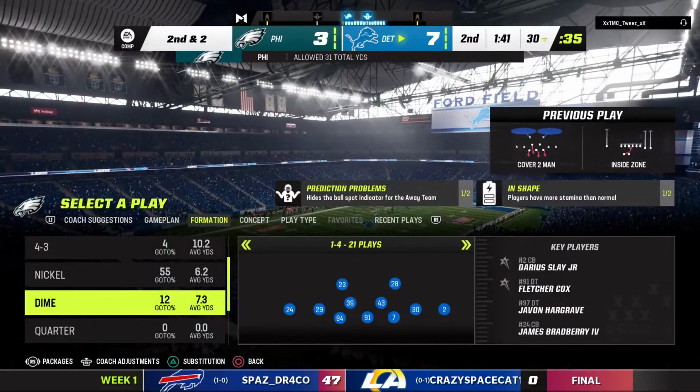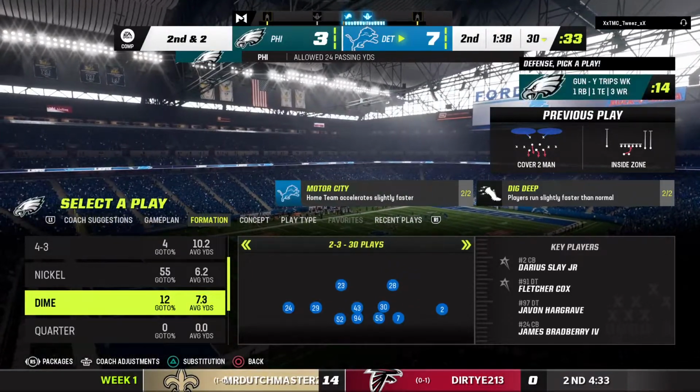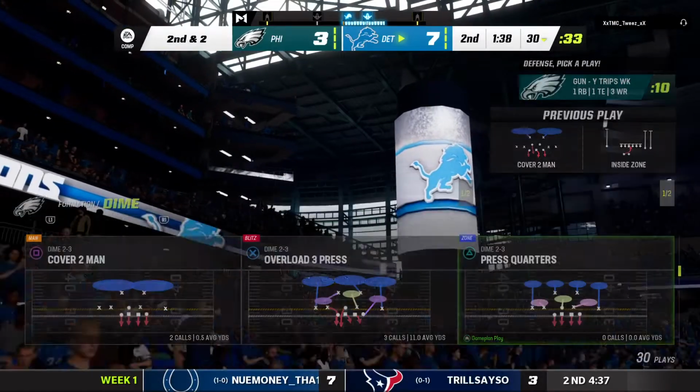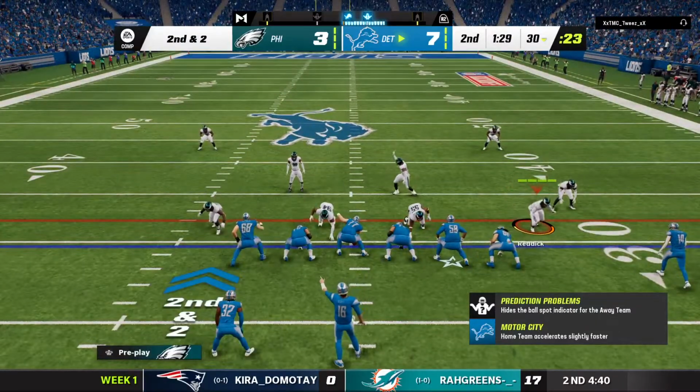First play of the drive, let's give credit all around. Excellent blocking, but the guy carrying the ball, he was the finisher. A really nice run. 8 yards the tally on that first down run. Here's 2nd and 2.